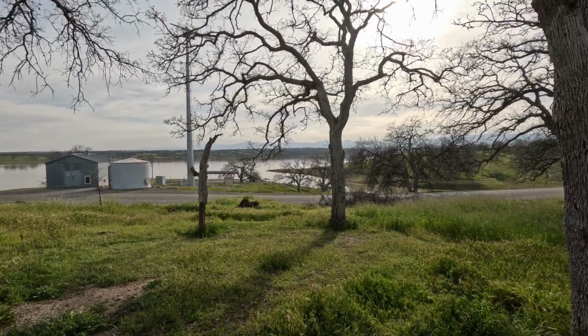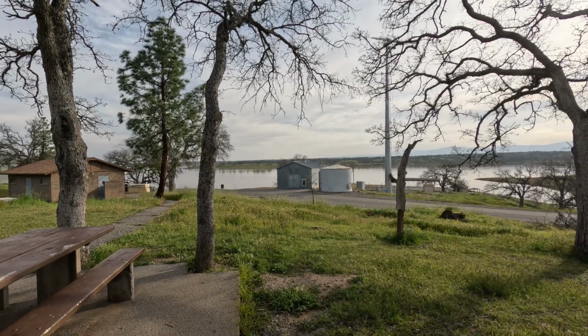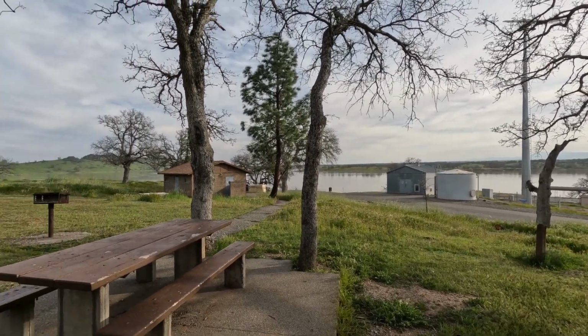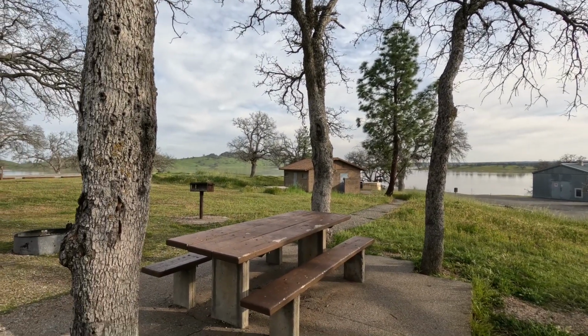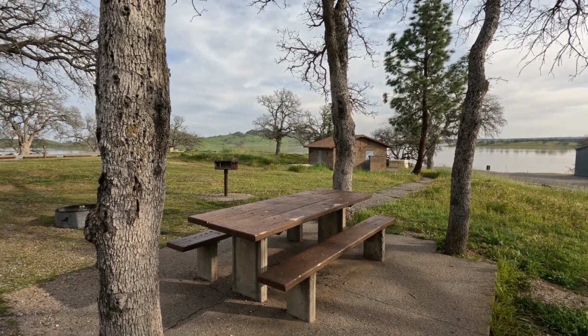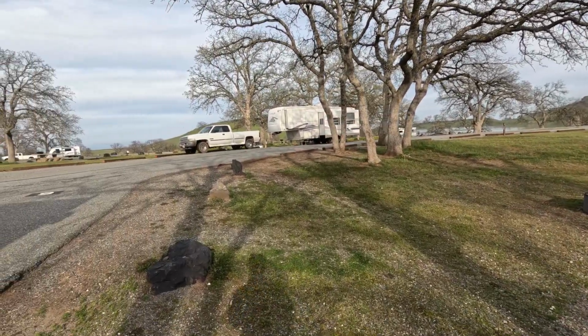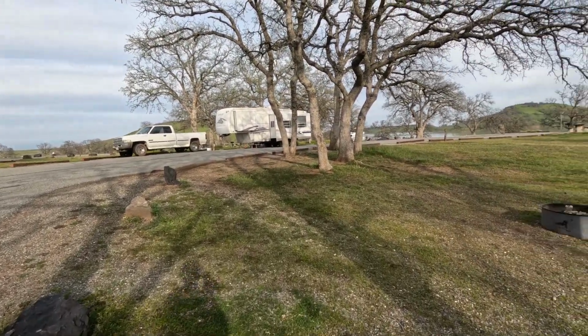Here's my campsite. I'm right here by the lake. It's a man-made lake and a reservoir. Not the prettiest, but definitely not the ugliest place I've ever camped. Got a nice camp table right here. Looks like the restrooms are right down there. Got some oaks.